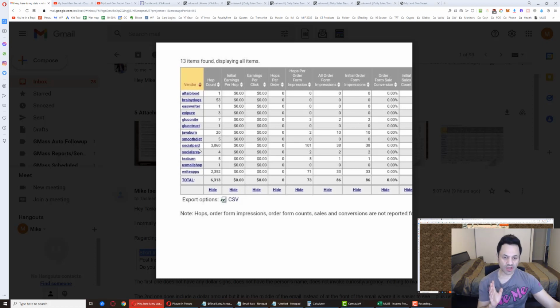Now, this is good. He's sending them to the right products. And he told me that he's sending them 10 for one and then 10 for the other and going back and forth. I don't know if he started off doing that, but that's good what he's doing there. So everything's good so far, aside from the email subject lines. Then you can see here, he sent 3,800. That is plenty to decide what's going on with this. However, he's not had a sale yet. So the thing though is that he's had a good hops per order form impression here of 101. That's very good. And he's had 38 order form impressions.